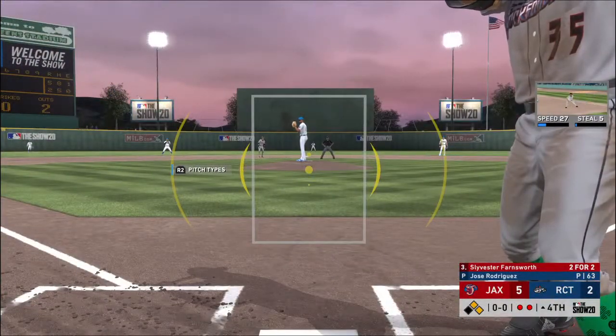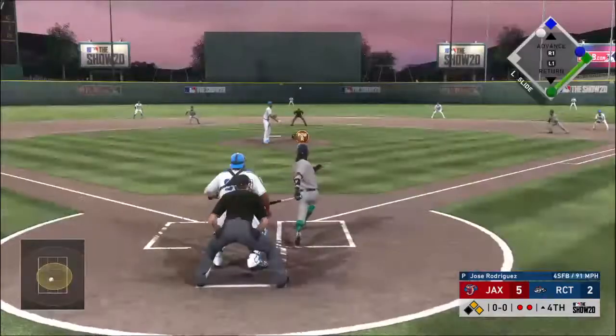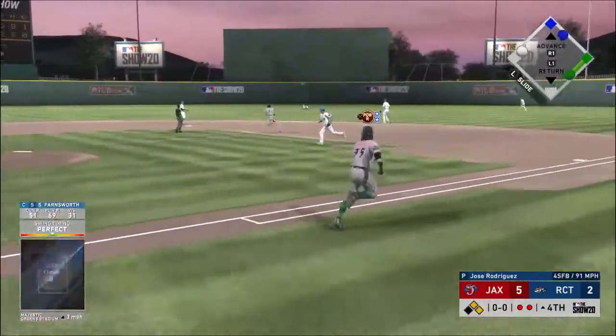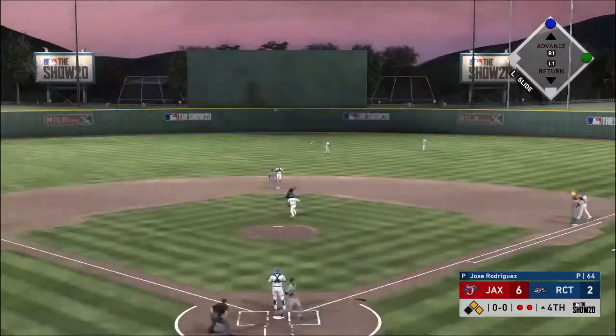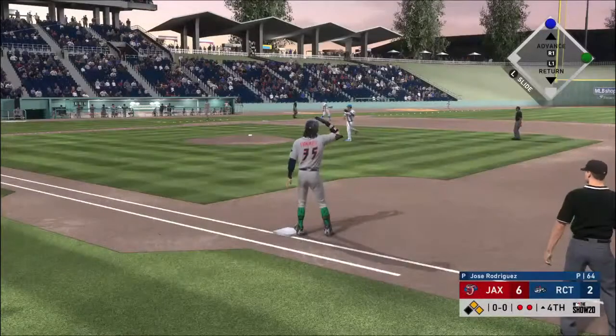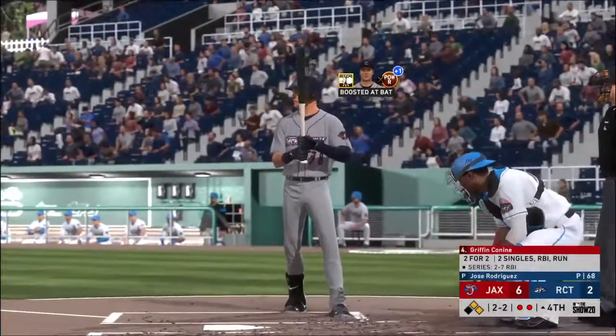Digging in and looking for more, Sylvester Farnsworth. 2 men on, 2 away here in the 4th. And here's a dive by the center fielder, but it's off his glove. Tack on another here as the runner scores from second. It's now 6-2. Boy, this guy's having a great game here so far, D-Row.